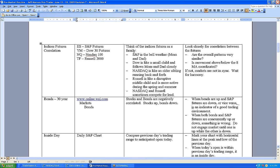Russell is like the disruptive middle child. Okay, he's more active during the spring and summer, and you'll see that the NASDAQ is more active and stronger in the fall and winter. Okay, thus we have the small cap stocks taking stage usually during the spring and summer. Okay, now NASDAQ and Russell are the two older brothers, and they like to instigate each other. Okay, so they'll kind of fight for the lead time to time.